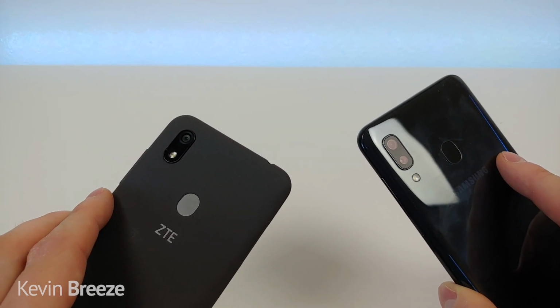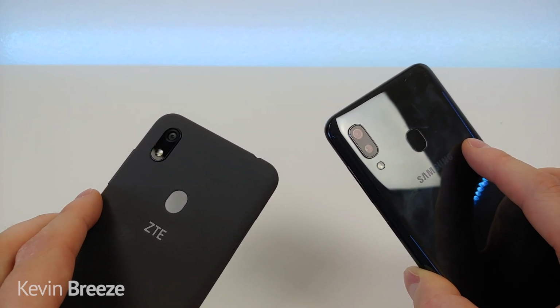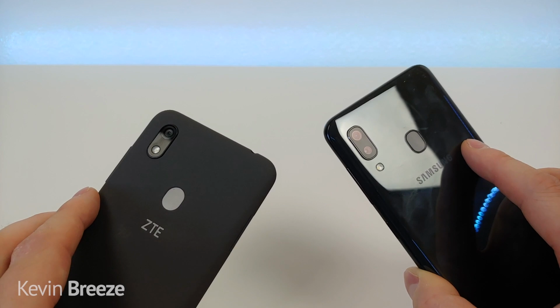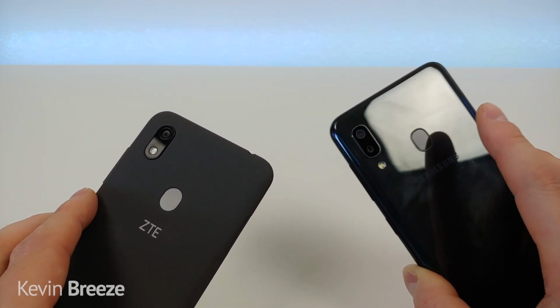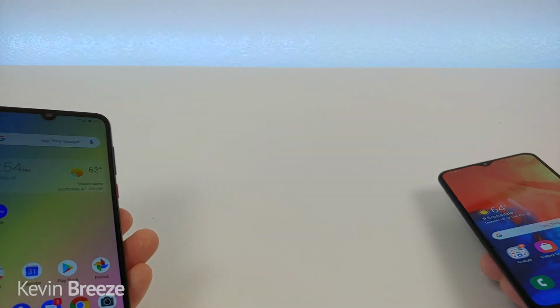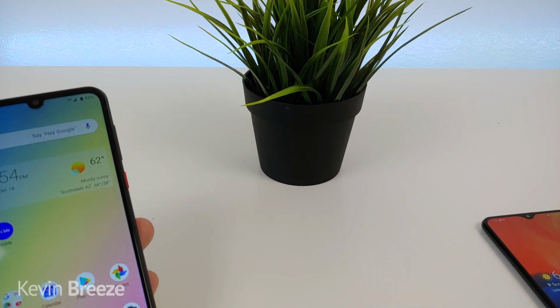Now the secondary camera actually has two different purposes. The first purpose of the camera is to be a depth sensing camera for the main camera so that you can get portrait mode. And the second reason for this camera is to give you ultra wide angle. So it does indeed feature an ultra wide angle lens in there, and you can take ultra wide angle photos. So let's give that a try right now. I just want to show you what that can do for you.